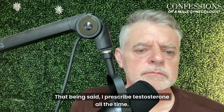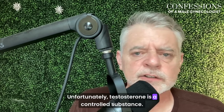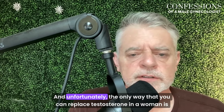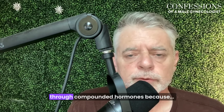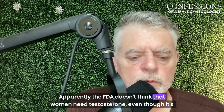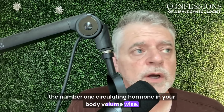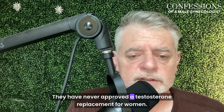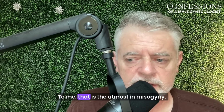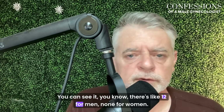That being said, I prescribe testosterone all the time. Unfortunately, testosterone is a controlled substance. And unfortunately, the only way that you can replace testosterone in a woman is through compounded hormones, because apparently the FDA doesn't think that women need testosterone, even though it's the number one circulating hormone in your body, volume-wise. They don't feel like women need testosterone. So guess what? They have never approved a testosterone replacement for women. To me, that is the utmost in misogyny. You can see it, there's like 12 for men, none for women.